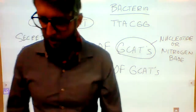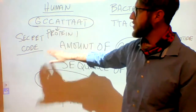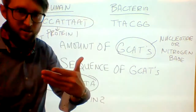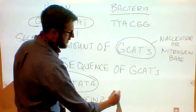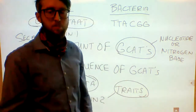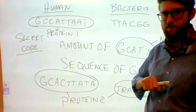Okay? So the sequence is the code, and that's what tells you to make the protein. If you change the sequence, you change the protein. And what effect does that have on you? Well, proteins control your traits. Different proteins mean different traits. You change the DNA, you change the protein, you change the protein, you change your trait.